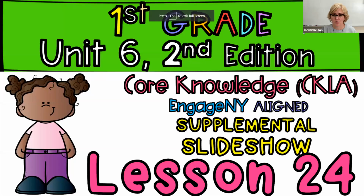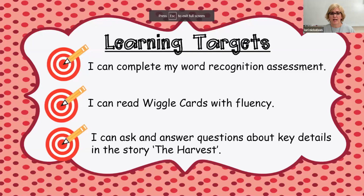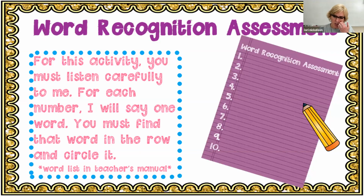All right, lesson 24, our learning targets. I can complete my word recognition assessment. I can read wiggle cards with fluency, and I can ask and answer questions about key details in the story, The Harvest.